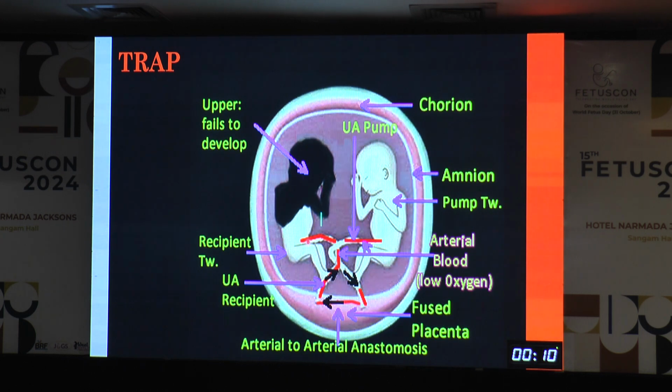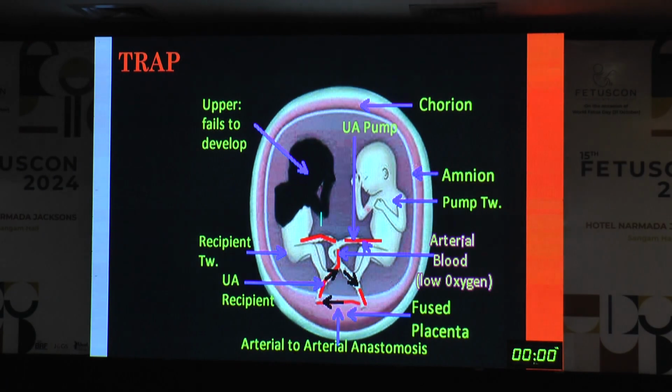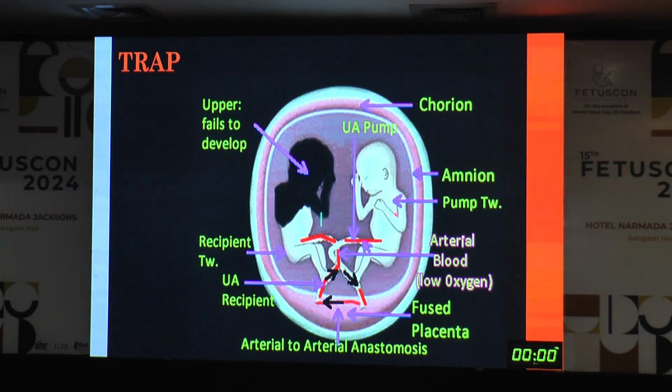So this is the TRAP sequence. The lower half is developed, and it is acardiac. The incidence is quite low, about 1%, and the twin which is pumping the blood is called the pump twin, and the twin which is receiving the blood is the parasitic twin.